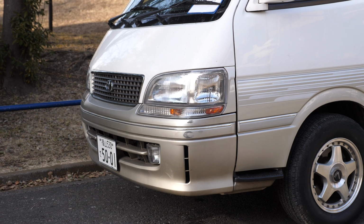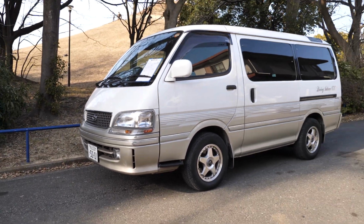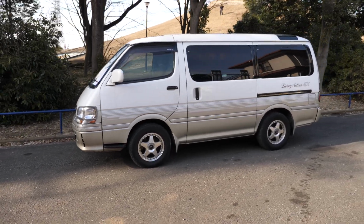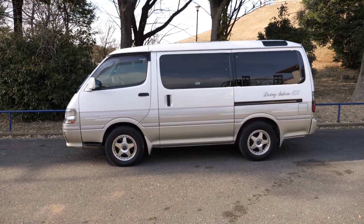Okay. So yeah, the front end looks a little bit more modern than most of the ones that are in the USA. That just changed in late 1996, so there have only been a few months of this model.